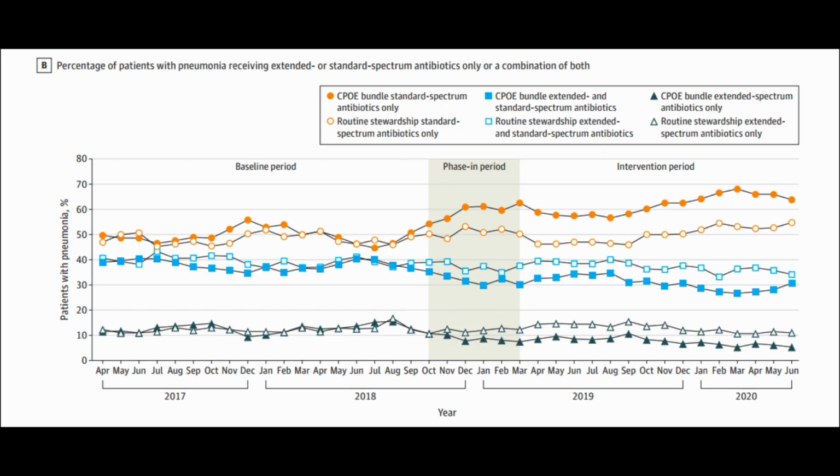Now, this is the percentage of patients with pneumonia receiving the extended spectrum, or a combination of both. A similar thing you can see here with the CPOE: the use of combination as well as the extended spectrum is going down and the standard is quite up.